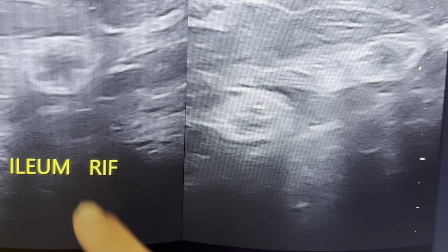Second thing, these jejunal loops are also somewhat hyperechoic in texture. Normally jejunal loops are not hyperechoic in texture, but here the texture of this jejunal loop has also changed. This means that this type of parenchymal change has initiated in the jejunal loops also. Descending colon was not so much appreciable, but very minor chronic inflammatory changes were suspected.